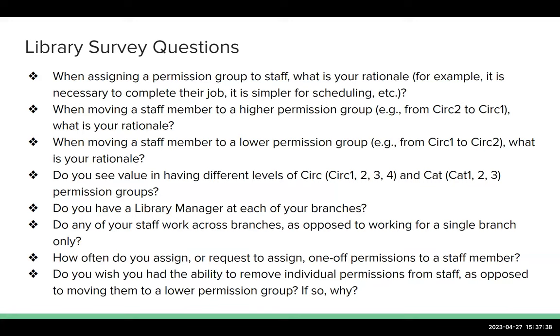Getting an idea of staff, so do they work between branches? Does each branch have a library manager? And so again, just getting that understanding of how they think about permissions.